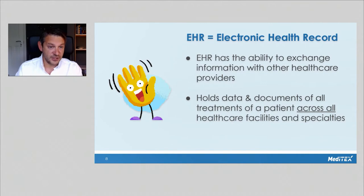The next is EHR, Electronic Health Record. Similar to EMR, but it's a broader concept. It has the ability to exchange medical information with other healthcare providers in other settings. Therefore, it aims to hold the data and documentation for all treatments and investigations of a patient across multiple specialties, not just about fertility. It receives data from all healthcare facilities and specialties.